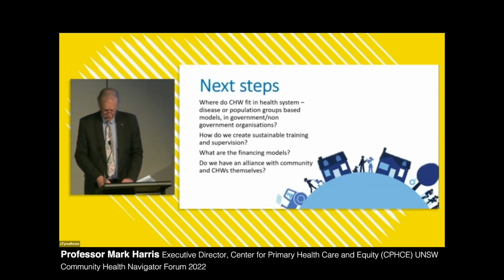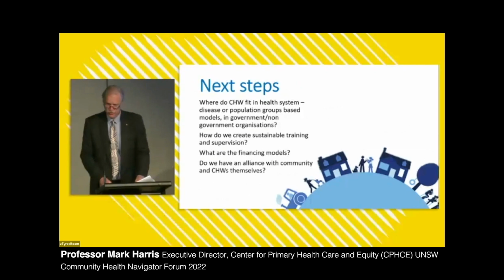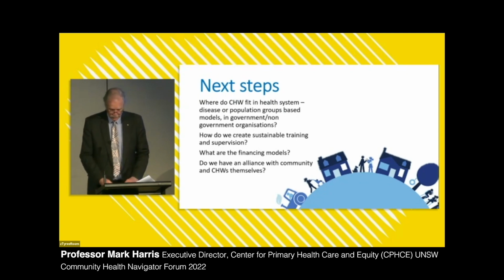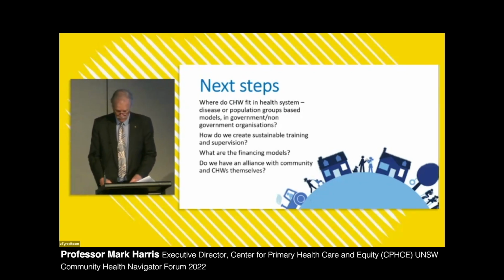So where do we go from here? Today, as well as reviewing some examples of community health worker programs, we'll discuss some of these challenges and these issues. Where do community health workers fit within the health system? Should they continue to be narrowly focused around particular disease groups or particular population groups? How do they fit within levels of government and government or non-government organisations, and where should the training programs and supervision, for example, sit? How do we create sustainable training and supervision models? What are the financing models? And do we have an alliance with communities and community health workers themselves to take this forward?